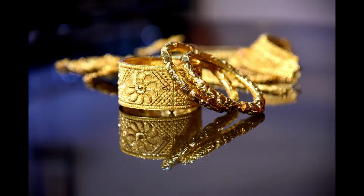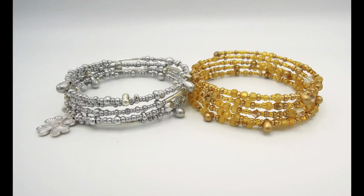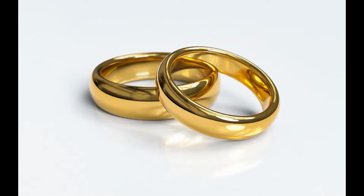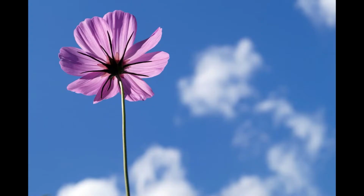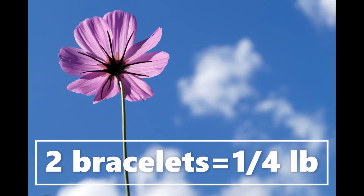Now, something else that caught my attention was that Abraham's servant gave Rebekah a golden nose ring weighing half a shekel and two bracelets for her wrist weighing 10 shekels of gold. To help that make a little bit more sense, I looked up what that meant. One shekel is equal to about 0.4 ounces. So that means that he gave Rebekah two bracelets that weighed about a fourth of a pound. Why do you think he gave her jewelry?